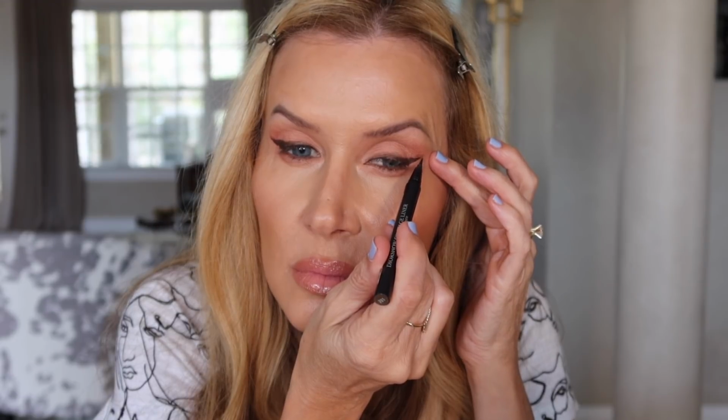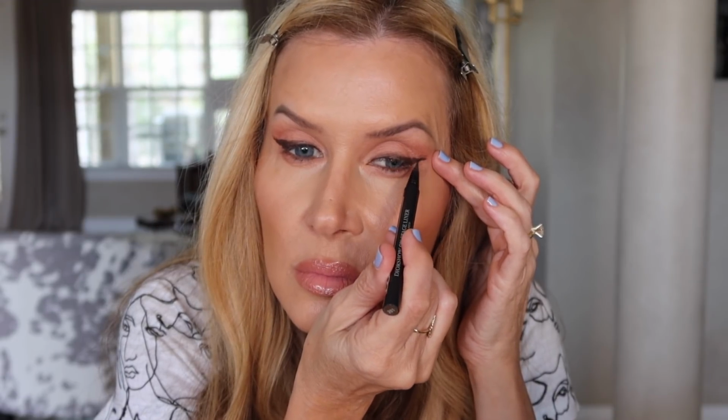And now while I'm trying to do this, I will go ahead and tell you I did start off with the Ole Henriksen Banana Bright Under Eye Cream and the Banana Bright Primer, which both of these I really like. Okay, now I just am using a pointed Q-tip. I think I had just put it in my makeup wipe, and just trying to perfect that edge. I end up doing that, I would say, at least every other time I do wings.